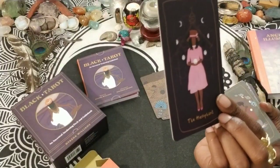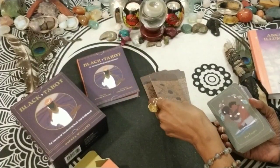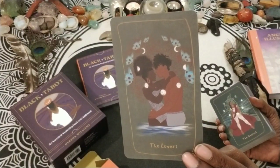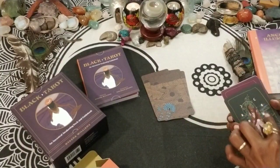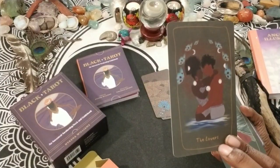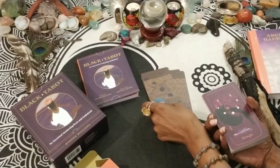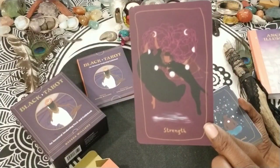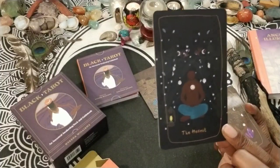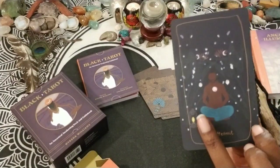We have the Hierophant. She's standing in front of a church and all the moon phases surrounding her. Wonderful. I love this Lover's card. Love that. We see all the moon phases circling around these lovely images. Here we have the Chariot. We have Strength. The Hermit. Wow, I love the Hermit. And there's even a little lantern here.